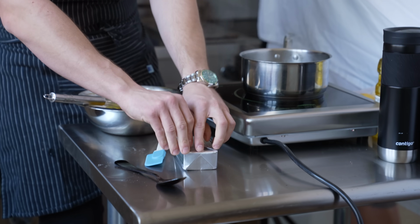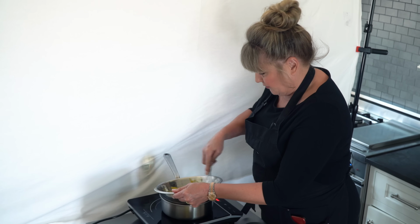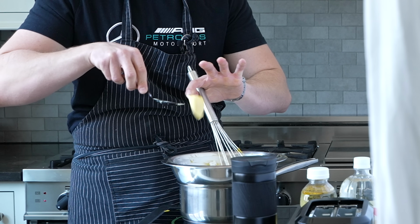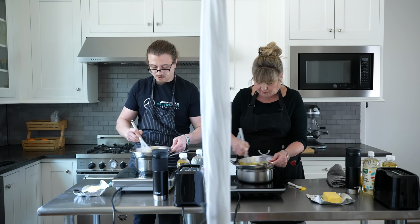Now, we're gonna be adding butter 1 tablespoon at a time, back onto the bain-marie, all right? Is it looking thickened? Yeah, it's very thick. So go ahead and add in 1 tablespoon of butter and whisk that in quickly. It'll melt and emulsify in there. Definitely don't stop whisking. How's your arm feeling?